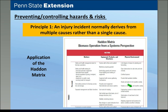The Haddon matrix goes on to look at these not just for the pre-event, but also for what's happening exactly at the time of the event, and then after the event, what sorts of things are in place to support what needs to be done after something has occurred, or ideas that should be carried out so that it doesn't happen again. That's called the Haddon matrix, and again, there's more complete information on this in the manual itself.